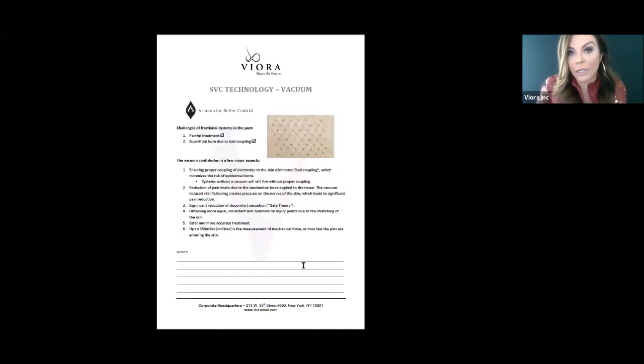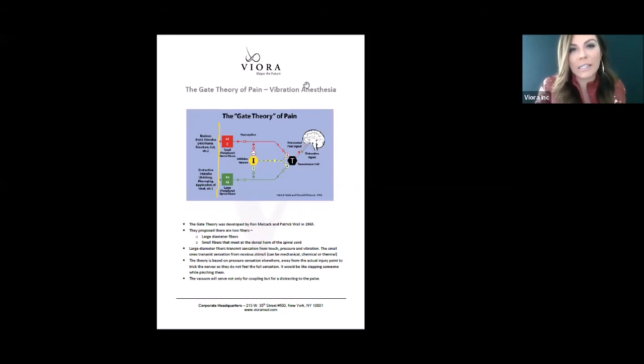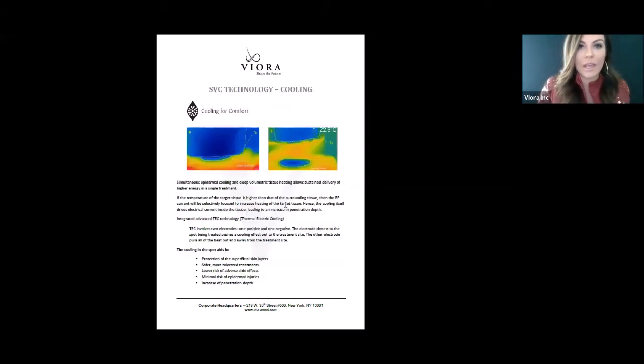And if you guys wanted to know, it's up to 350 millibars. We'll probably never talk about that, but good to know. And this next page just explains the gate theory of pain. You know, that the initial feeling is a vacuum, and there's a gate in our brain that kind of closes off the secondary sensation of heat. Okay, so now we will talk about cooling.